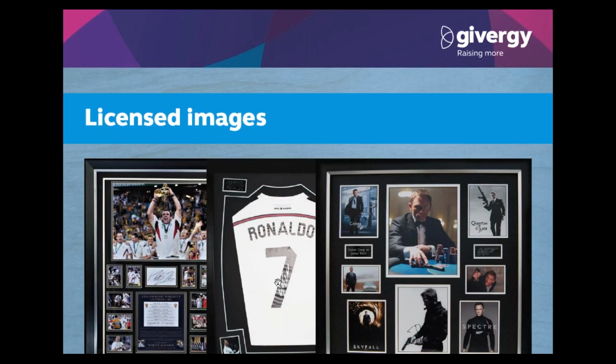So it's incredibly important to receive clarity on image rights from your donors or suppliers that you work with. Givergy only use licensed images for all of our memorabilia, as well as all of the images we use to promote our supplied lot items. The license for these images costs our suppliers in excess of £20,000 a year, but this is a cost we are happy to bear to provide our charity partners with the peace of mind that any item we sell them and their donors carries no risk of attracting the attention of the copyright holder and any subsequent legal action.